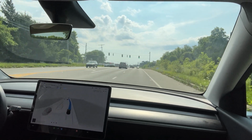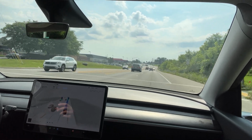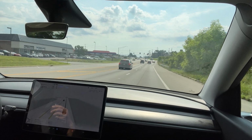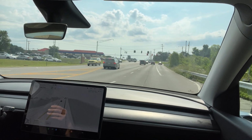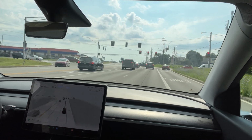Here the car is choosing a new lane. Whoa! Okay, we're going to do a disengagement there. That was terrible. Not sure what happened, but the thing just swung us into the shoulder. I'm going to call this urgent. Thank you. Urgent, swung us into the shoulder. That was a first.